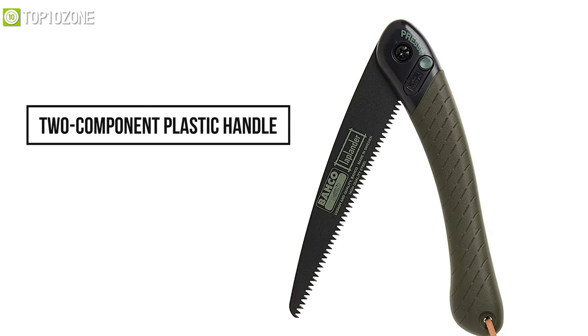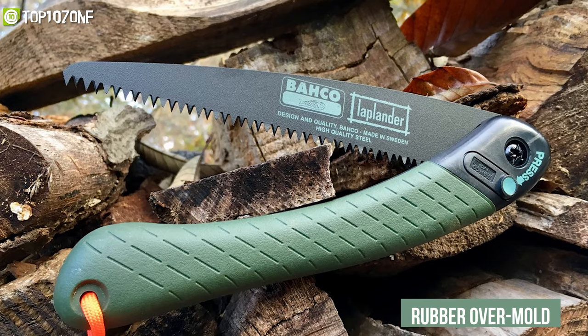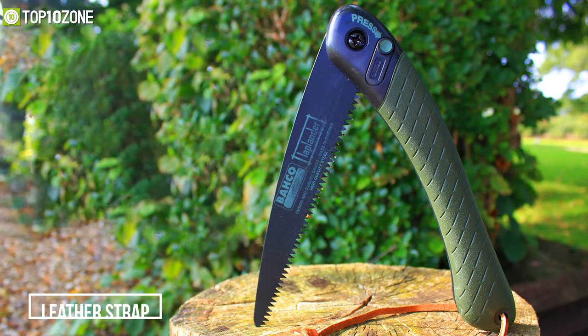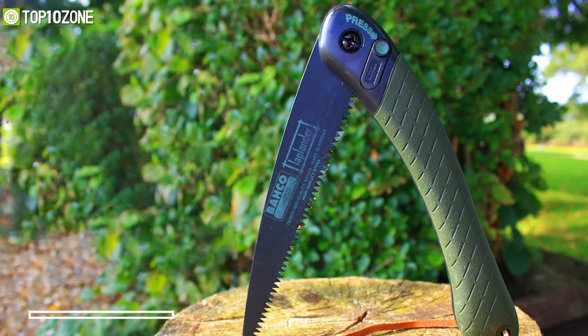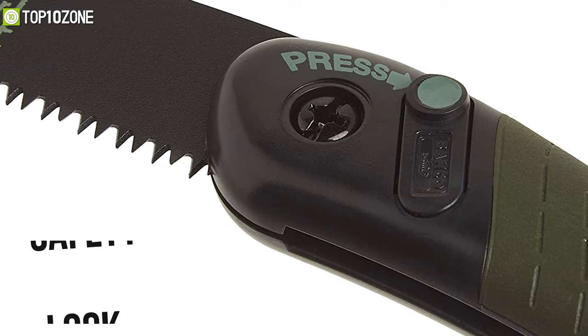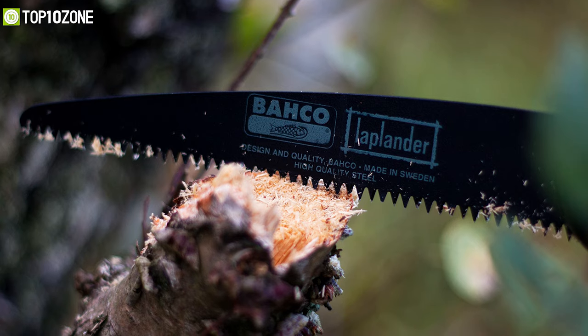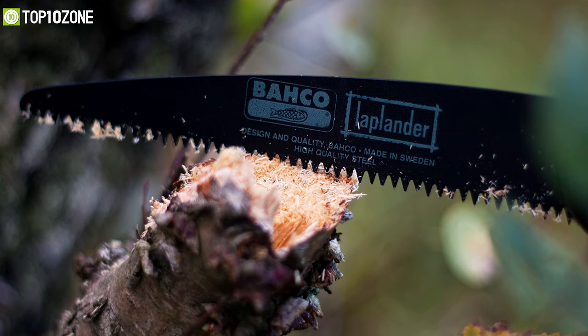This saw features a two-component plastic handle and a rubber overmold that will fit your hand perfectly. Moreover, it's provided with a leather strap and plastic holster, making it even more convenient to carry around. It also comes with a safety lock that keeps the blade securely locked in position, thus reducing the risk of getting cut when using it to gather wood.